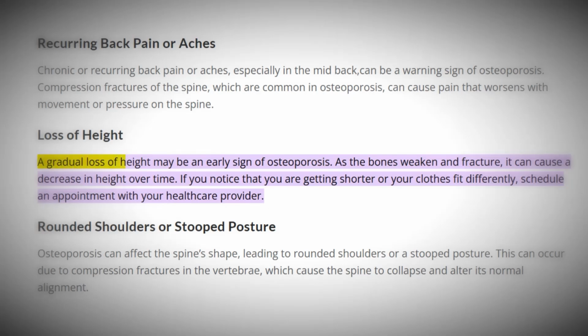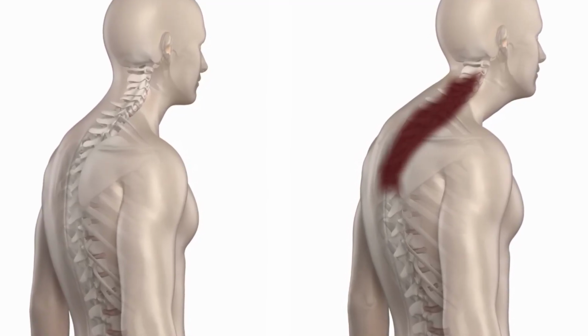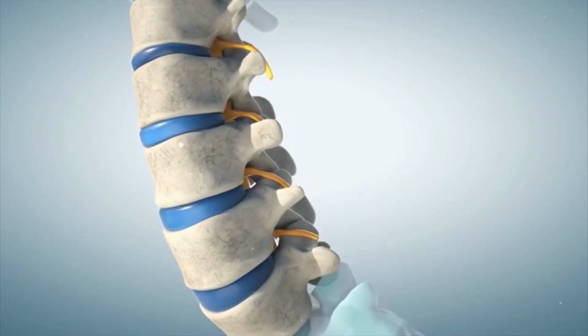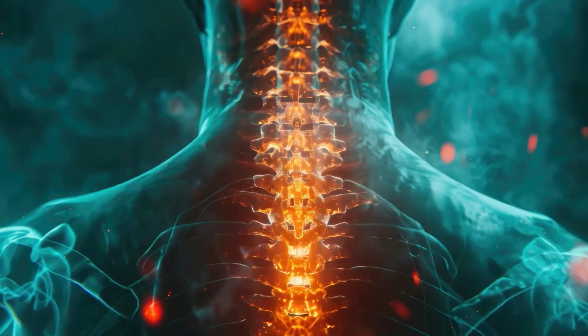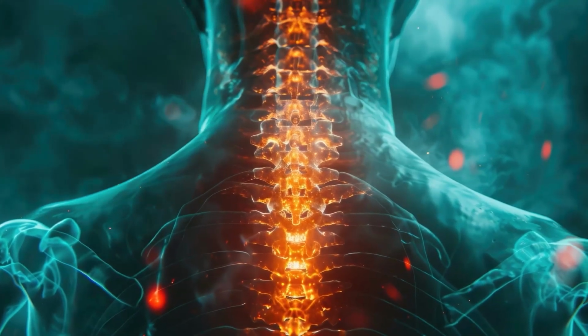Loss of height, especially over time, is a subtle but concerning sign of declining bone density. This happens when your spinal vertebrae compress or fracture, causing a reduction in height. As your bones lose density, they may become less able to support the weight of your body, leading to compression in the spine and a decrease in height. Height loss might also result in bad posture, which puts more stress on your bones and joints.